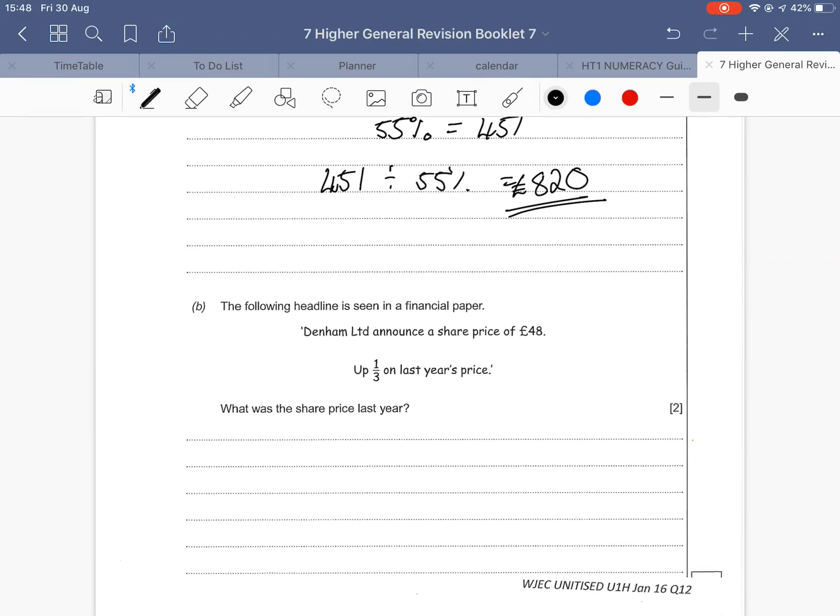Second part, the following headline is seen in a financial paper. Dehun Limited announces share price of £48, up a third on last year's price. What was the share price last year? So it's got a fraction, so I'll keep it in a fraction because obviously a third is a horrible decimal and a horrible percentage. So obviously 1 whole is 1, and it went up a third. So 1 plus a third is 1 and a third. So £48 is 1 and a third.